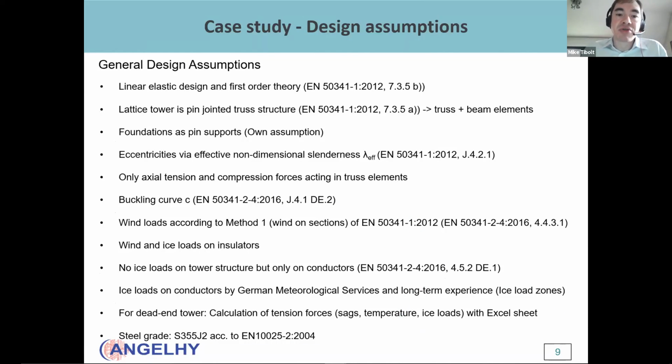So the design assumptions were, as I said, linear elastic design and first order theory as it is given in the main part of the standard. The lattice tower is considered as pin joint truss structures. In the numerical simulation, we use trusses and beam elements. Beam elements were required because we need to avoid planar joints. So planar joints are numerical joints which have no stiffness out of plane, and then you would have a kinematic structure. So to avoid it, we also choose beam elements to attribute stiffness out of plane to the nodes.